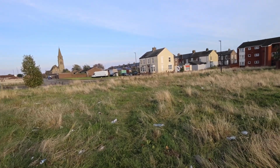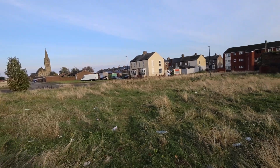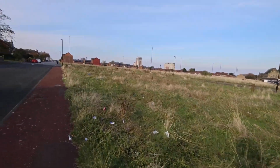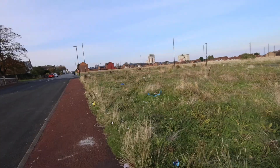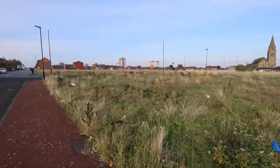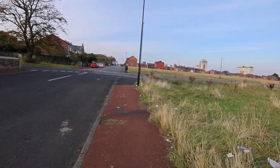I can't remember them being here, and I've lived in Sunderland for over 30 years this year. It's a fine house over that. I don't know the history of that one. I'll have to have a look into that. I have got an old map with me, just so I can work out which street was which. Salem Street itself. And that straight ahead on the other side of this road is Salem Street.